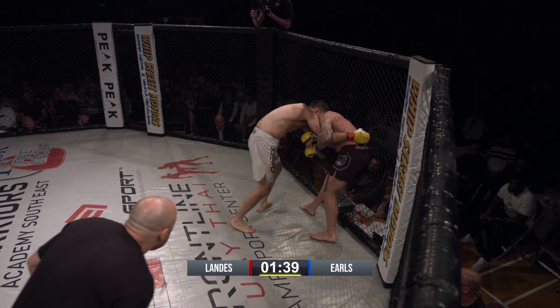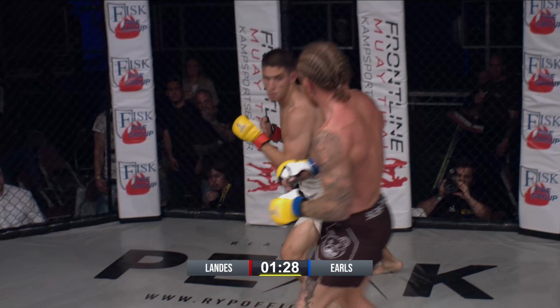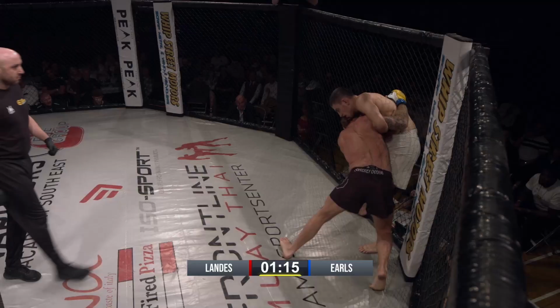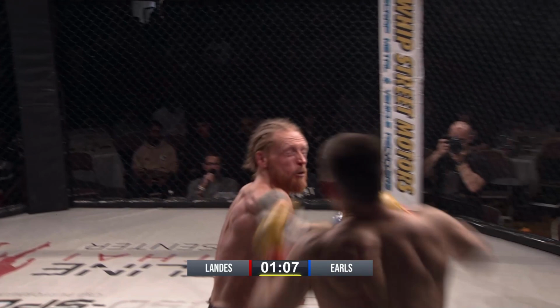Lantz working to disengage, and he does. Oh, that was a strong kick to the midsection by Rob Earls. Lantz, little shake of the head and the stick out of the tongue tells you that it probably landed. In on the clinch again, but Lantz isn't going to play this game with him, is he? No, and every time Earls throws a kick, Lantz is throwing that right.